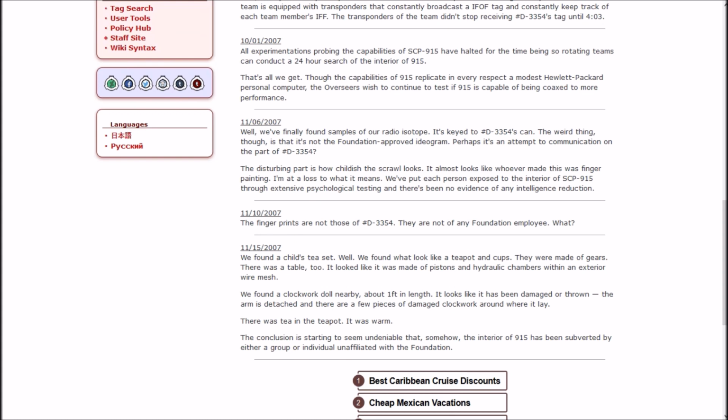We've put each person exposed to the interior of 915 through extensive psychological testing, and there's been no evidence of any intelligence reduction. A few days later, the fingerprints are not those of 3354. They're not of any Foundation employee. What?